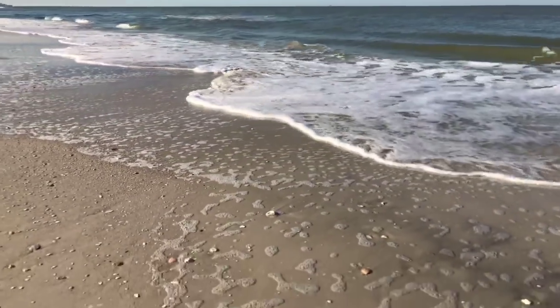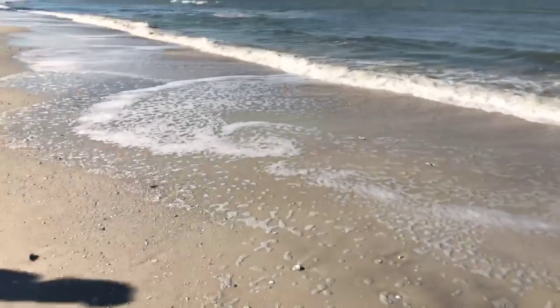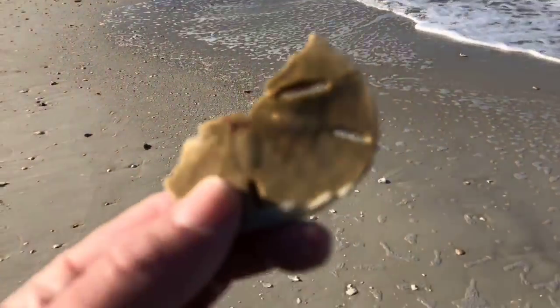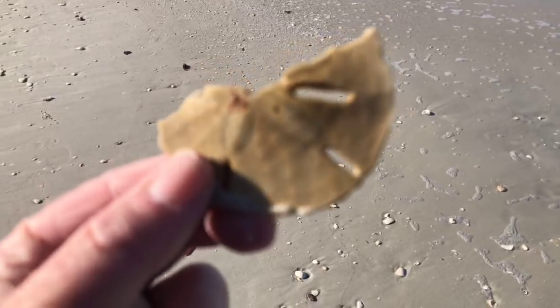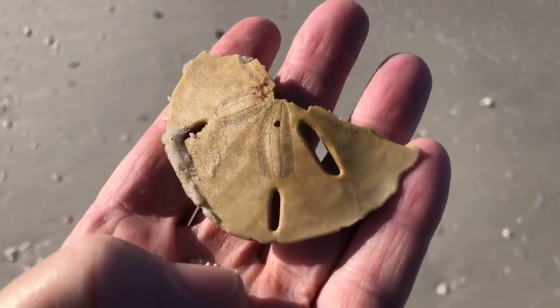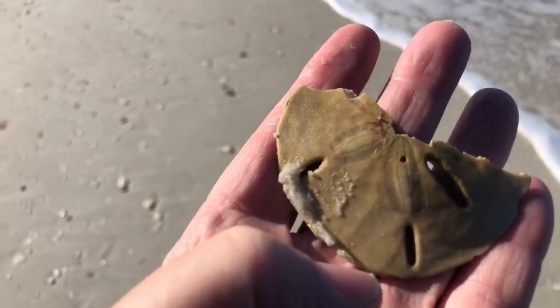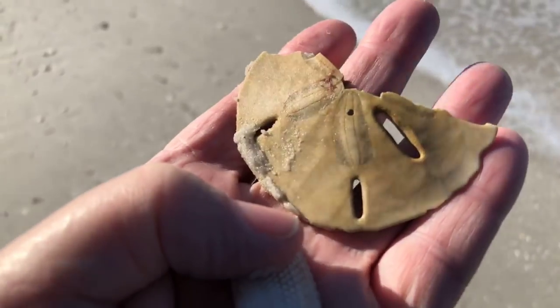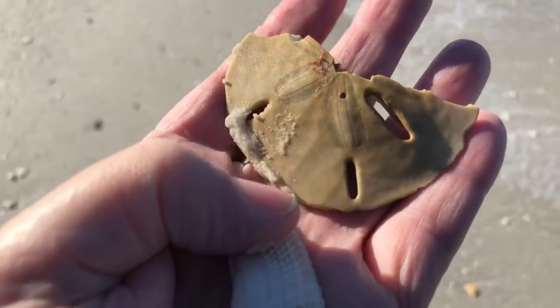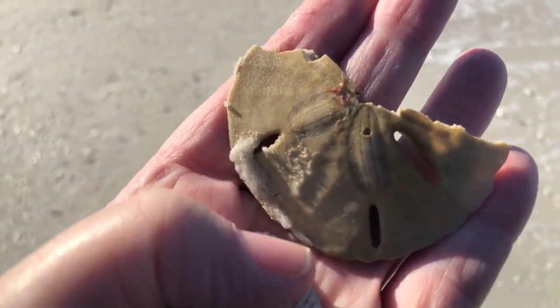There's another sand dollar, piece of a sand dollar. There's a corner half of a sand dollar, what's left of a sand dollar. You can find some really nice sand dollars here. You just want to make sure they're not alive when you take them home. This is probably a little less than half of a sand dollar right here.